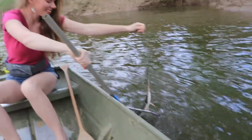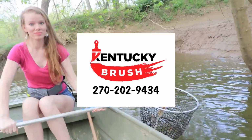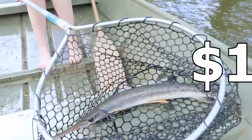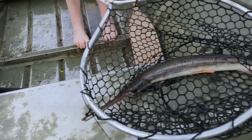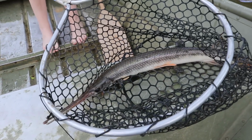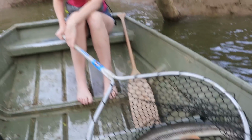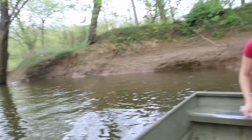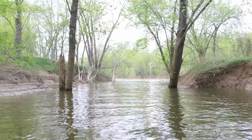If you've been following long enough, you would know that we're kind of advertising for Kentucky Brush, and they're paying us by the fish. We're not actually selling them the fish, but they're just paying us by the fish as we catch them on video. This is a gar, a long nose gar. For our purposes, it's worth $1. It must be a fresh catch for them as well, because they don't usually last very long on the lines. Yeah, a lot of times they'll die. All right, I don't see anything else, and we're going to head on up to the next area.